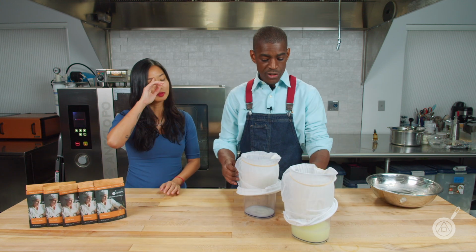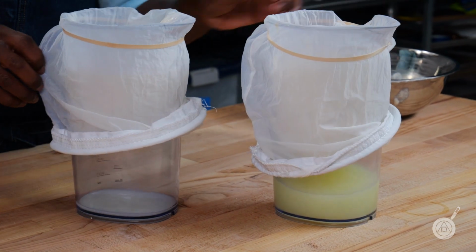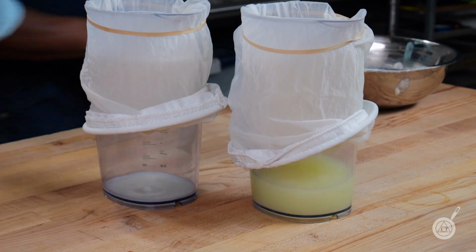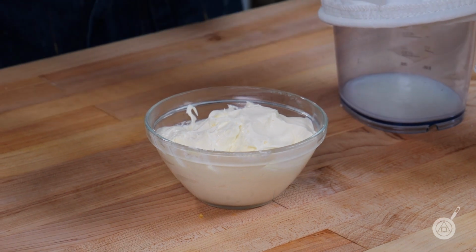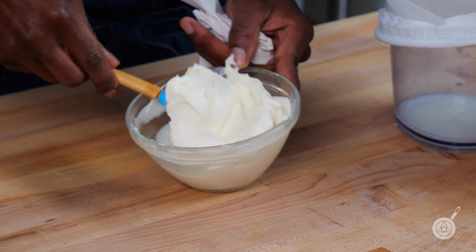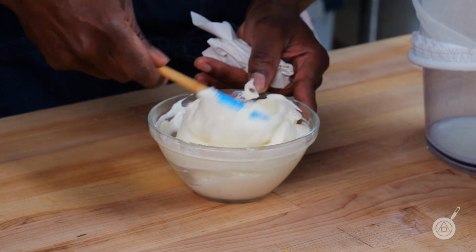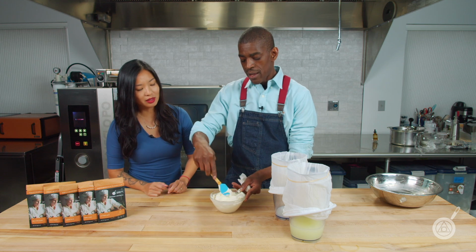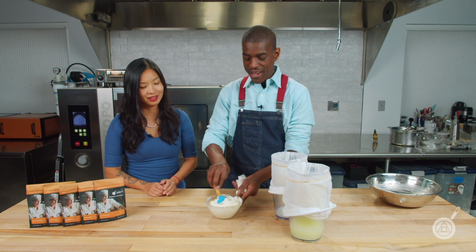Exactly. So you want to let this sit overnight, and then once you have the whey out, you can just scoop this right out into a bowl. And actually, I have some ready, and that is what you get. If you notice, it's a little bit like cream cheese, except lighter. And a little bit like creme fraiche. This is much lighter than mascarpone that you would find in the store. Oh my God! You could make tiramisu with this. Yeah, exactly. It looks amazing.